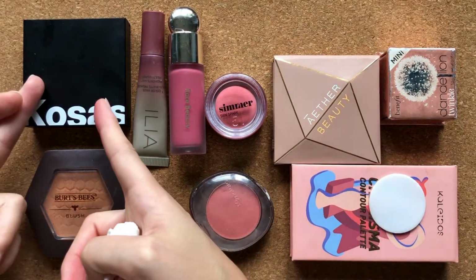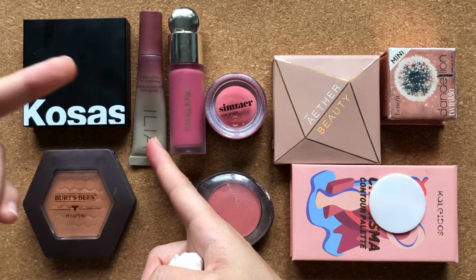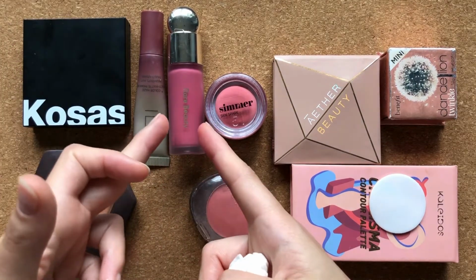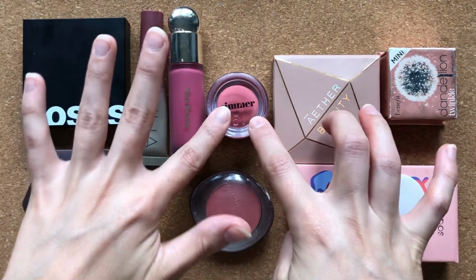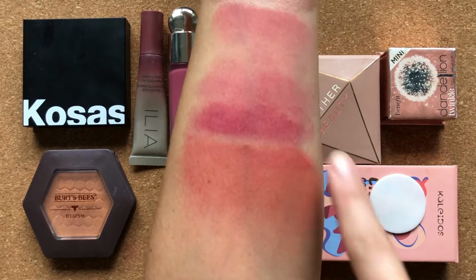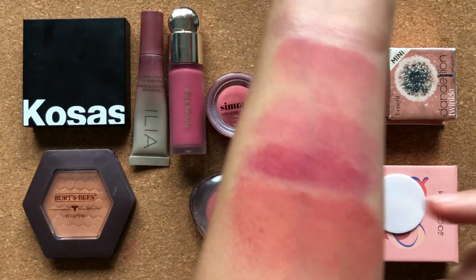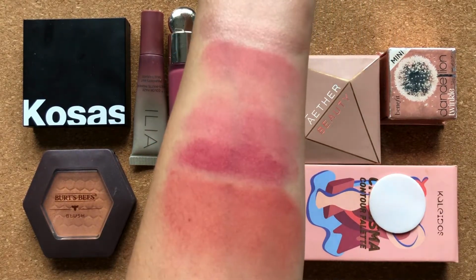So almost lilac, a little less lilac, but also not going into warm territory. This is almost neutral, and this is a little bit of warmth. So you can see almost like a salmon. I don't know how it's appearing in the video, but it's still kind of neutral. It's the perfect pink right in the middle, almost neutral.